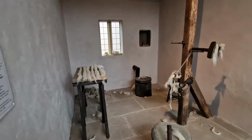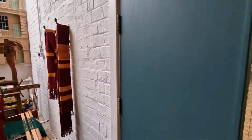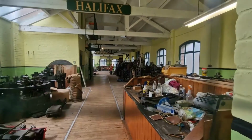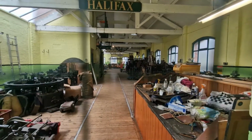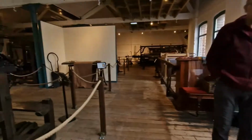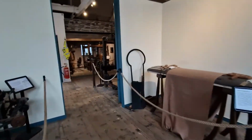A work in progress actually. It's not open at the moment, but we are hoping very soon. Oh, it's going to be open. Right, okay. So it's a work in progress. It is indeed. Lots of machines in pieces. Yeah, I can see that. No worries. Well, I'm just about done, mate. Good. Enjoy the rest of your weekend. Thanks, guys.